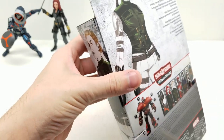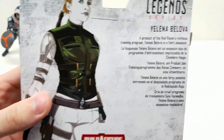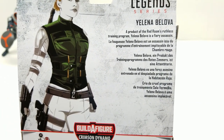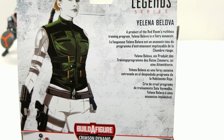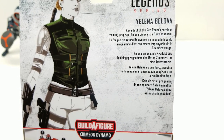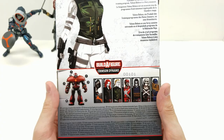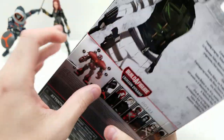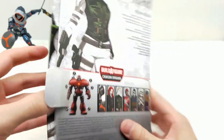And you know what? I almost forgot to read the write-up. So right back here, it says, Yelena Belova, a product of the Red Room's ruthless training program. Yelena Belova is a fiery assassin. Absolutely incredible. Pop her on out of here. Ooh, I don't want to tear the box. Why is it not? There we go. Come on out.